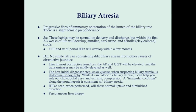Failure to thrive and symptoms of portal hypertension will develop within a few months as you begin to have damage to the liver. For the diagnosis, really no single lab can consistently differentiate biliary atresia from other causes of obstructive jaundice. However, we can exclude some things, like I said earlier, with Alagille syndrome. Typically in those cases, you have an abnormal facies. But really, we're going to have a differential diagnosis here, and we need to perform tests. Like in most obstructive jaundices, the alkaline phosphatase and gamma-glutamyltransferase will be elevated, and the transaminases may be mildly elevated as well.